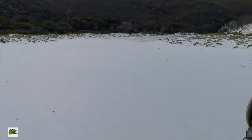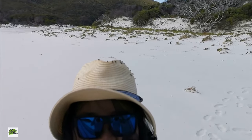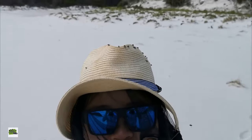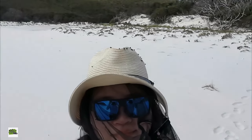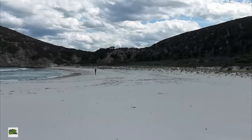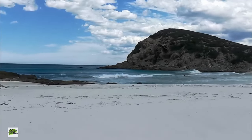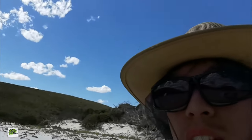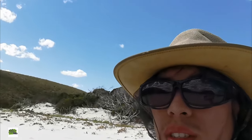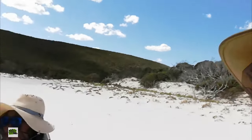I suppose the only problem is, look at how many flies you get around here. This is absolutely crazy. And far out, the wind as well. Apparently it's going to be a lot windier tonight. The good thing is, we're actually heading back to Albany tonight. So after this, there's a very, very high chance that we'll go back to Albany and have a good rest tonight.